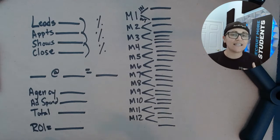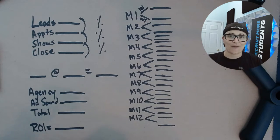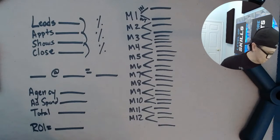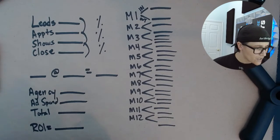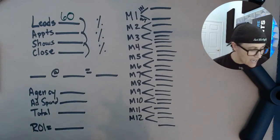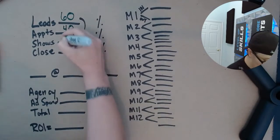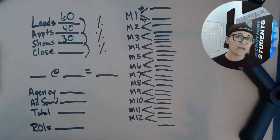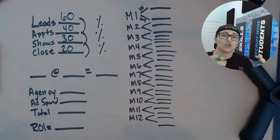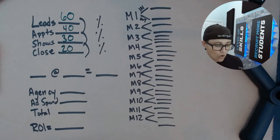I think that's one of the easiest ways to really understand when somebody's talking about statistics: you've got to put it down on paper, okay? So let's say in our martial arts school, we got 60 leads, and we're going to say this is in a month, okay? Out of the 60 leads, we got 40 appointments. Out of those 40 appointments, 30 showed up, and out of the 30 that showed up, we enrolled 20 on 12-month agreements. I'm not talking about trials, I'm talking about actual enrollments.